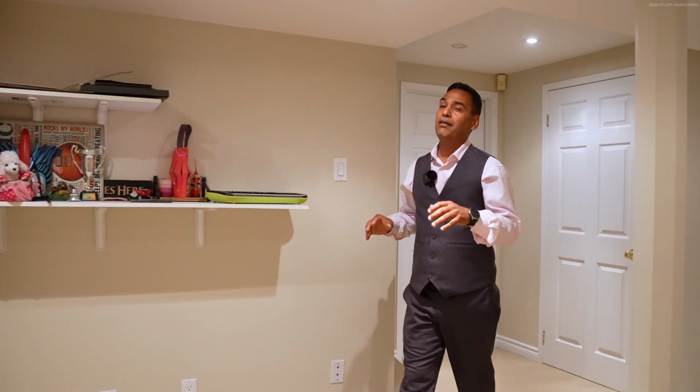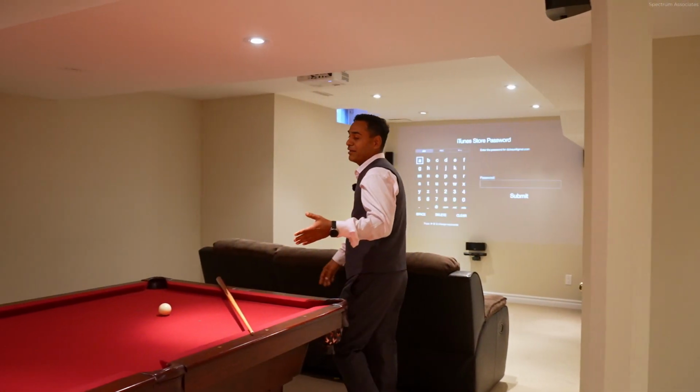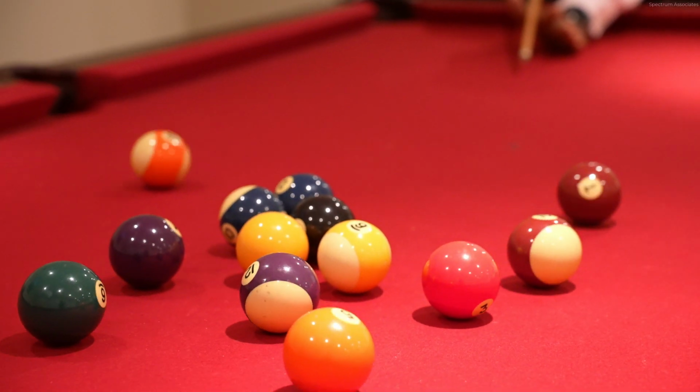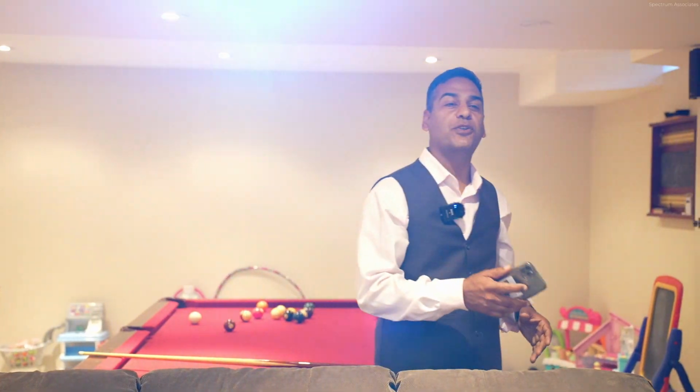You will fall in love with this cozy basement. Why? This has a professional level pool table. Perfect spot to have your friends and family over and enjoy a game night or a movie night. It comes with a 3D sound system and I love every bit of it.